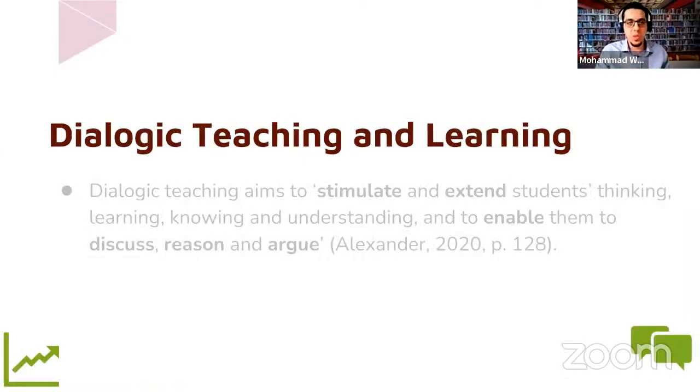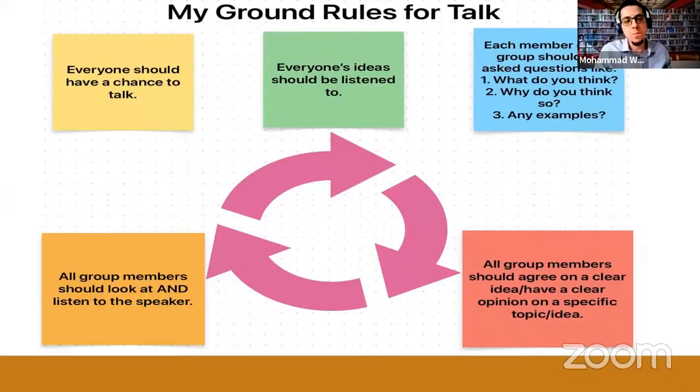So if I go to the ground rules here and then come back to this one, we have a famous professor called Neil Mercer from the University of Cambridge, and he came up with, if I'm not mistaken, ground rules for talk. And these rules are teacher rules that he or she shares with their students, or they can together come up with classroom rules that are effective for their group work when they work together. For me, I've come up with these ground rules for talk, and I usually display them over the projector so that students, while working in groups, can focus on one of these ground rules.